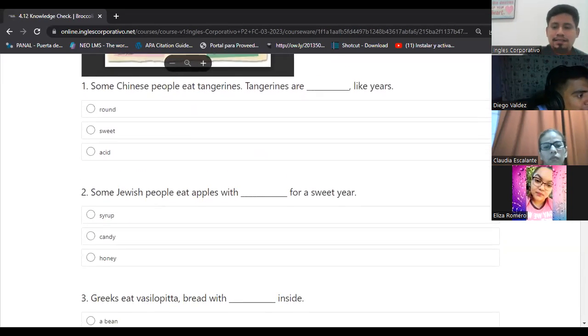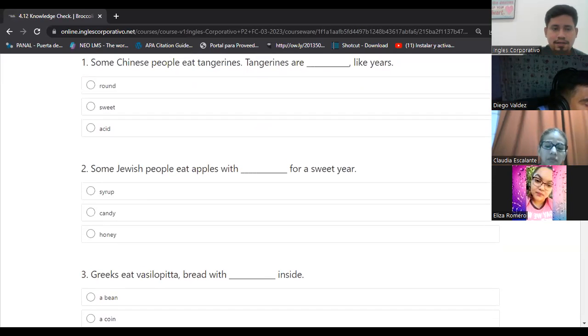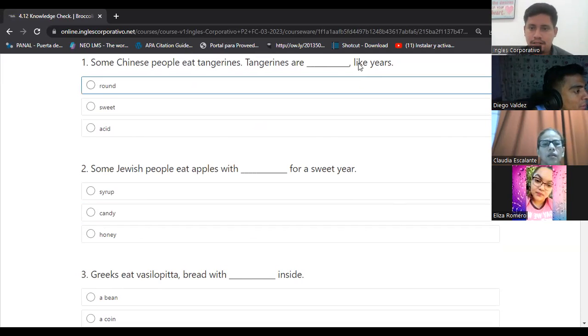So go ahead. Tienen 5 minutos para completarla. Si ya lo hicieron, pues perfecto. Luego solamente compartimos las respuestas. 5 minutes to complete this activity. I'm gonna stop sharing.